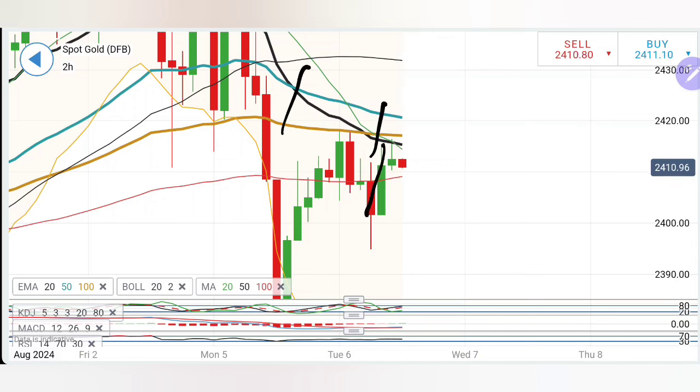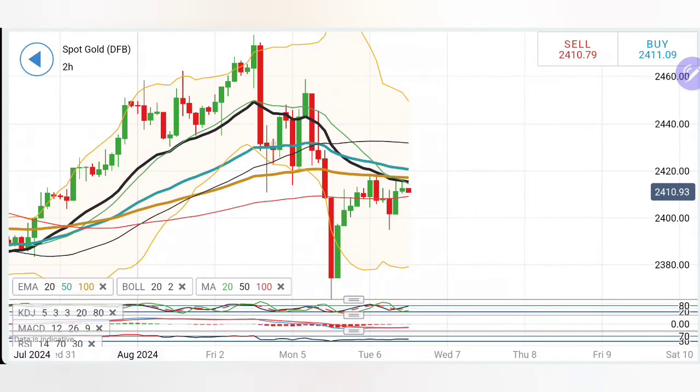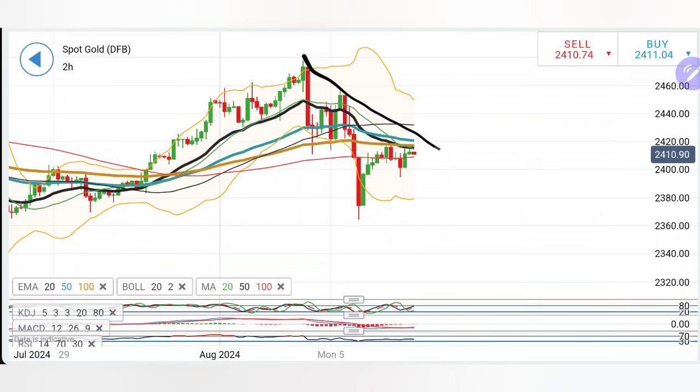First of all, the moving average is crossing over here, certainly a sign of bearishness. What is happening here? It is getting resistance from the 20 period moving average. And yes, it is very important for gold to trade above this zone, first at around 2416 and then towards the 2420-24 zone. This is going to be very critical for it to break past in order to confirm any further rise. If you look at the formation here, it is still trading in this channel.